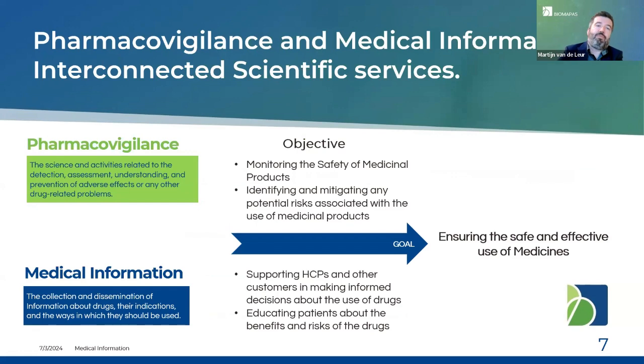As said, we will do a few introductory slides. This part shows the similarities between pharmacovigilance and medical information, but I have to say that they are separate things. You see in many companies that they are sometimes treated quite separately or completely separately, or you see differences between local and headquarters, whether it's combined or not.